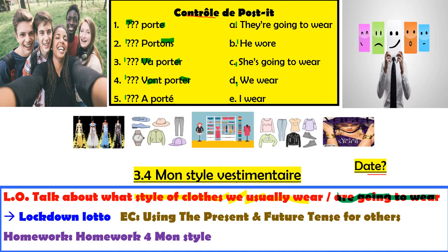Le contrôle de post-it ici, you should be getting all five of these, Year 8. Let's see how we've got on. All right, our first one. So for all of them, I've taken away the pronoun, the je, the tu, the il, elle, on, to make it a bit tougher for you. So you have to look at the verb endings and what tense they're in.